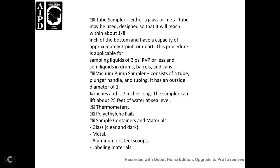Thermometers, a polyethanol pail, a sample glass container with material glass clear, dark metal, aluminum, steel, clear scoop, and labeled materials. Sample engage kit with gauging equipment: tape, bottom of the petroleum gate stick, tank vehicle gate stick, yardstick, and tank car gate stick.